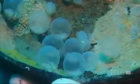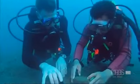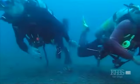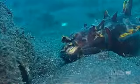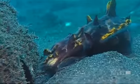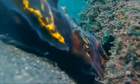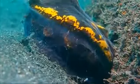Hidden under coconut shells, they find some flamboyant eggs. The mother should be nearby. In this bleak landscape, it's a challenge for a flamboyant mother to find a safe spot for her eggs. Without rocks or caves, old shells are the next best thing.